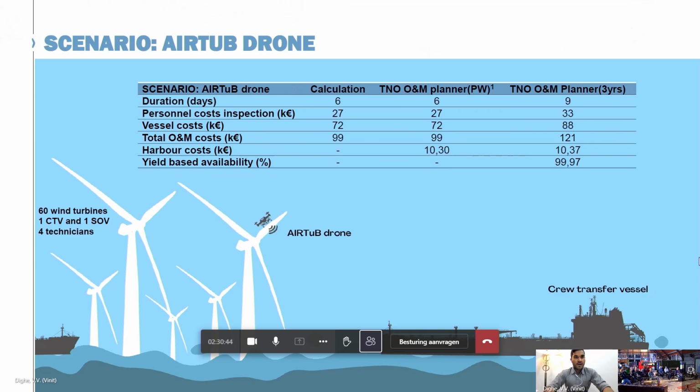The last scenario we touched upon is the AIRTuB drone case. Again, a quick recap: 60 wind turbines, and this time we have one CTV and one SOV. The SOV is there because the user inputs showed that the AIRTuB drone is large in size, which demands a larger vessel, so for modeling purposes we considered an SOV for this case. Again, 4 technicians were used. As I mentioned, a larger vessel in this case resulted in a larger cost compared to the previous scenario. A distributed split-up of the different KPIs is indicated here.